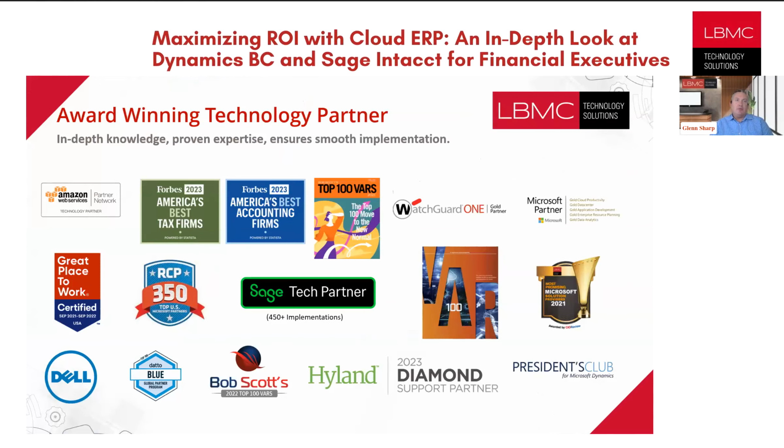These are just to show some of the awards that we have with some of the partners that we partner with. So you can see a Sage Tech partner there, as well as a Microsoft partner. So we have a lot of experience on our team that we bring into our implementations to help you when you're selecting a solution, and also to guide you through the implementation process.